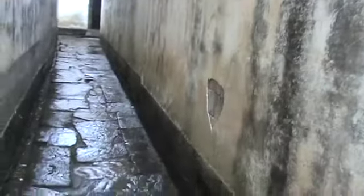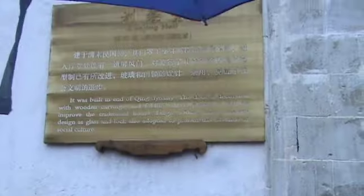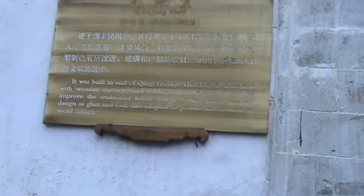Yuqing Hall. Let's go down and see if this one's locked up. So I'm inside this one. It may be because the tour company is, I don't know. This would have been the entrance of an elegant home.